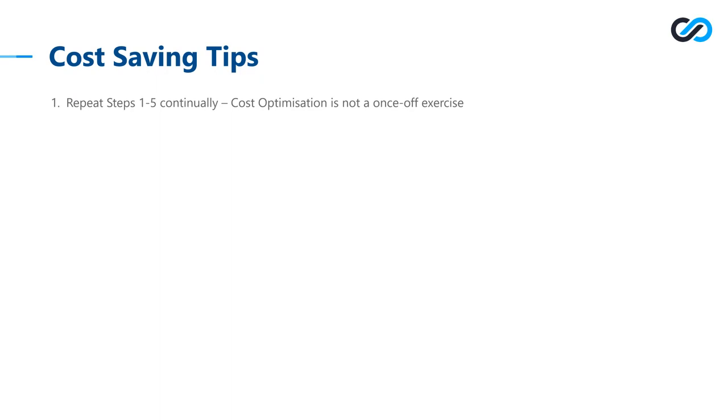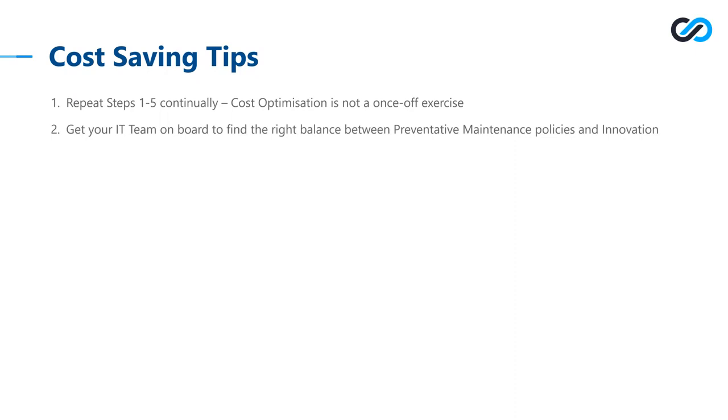Some of the overall cost saving tips here: you've got to repeat these steps continually. It's not a one-off exercise. Get your IT team on board to find the right balance between preventative maintenance, policies, and innovation. What I mean by that is that if your IT team just say everything's locked down, you can't deploy a data warehouse, for example, that's okay, but you might be forcing someone down a route where they use a SQL database where they should have used a data warehouse. So you want to make sure that you're not stifling innovation. That's very tricky. It's not a technical problem.